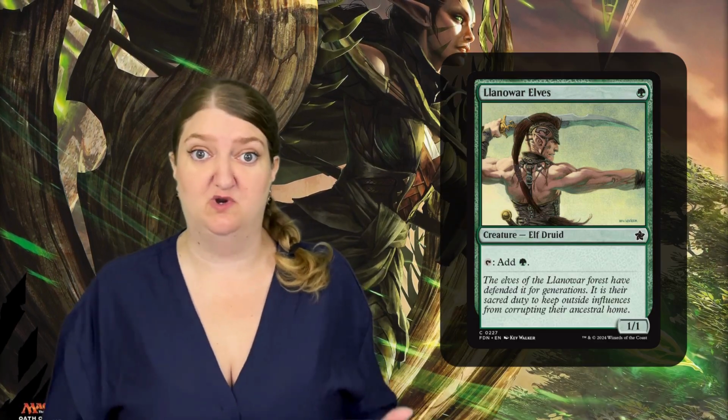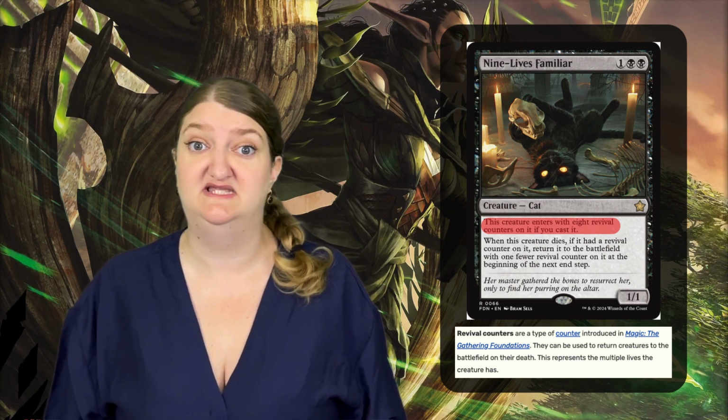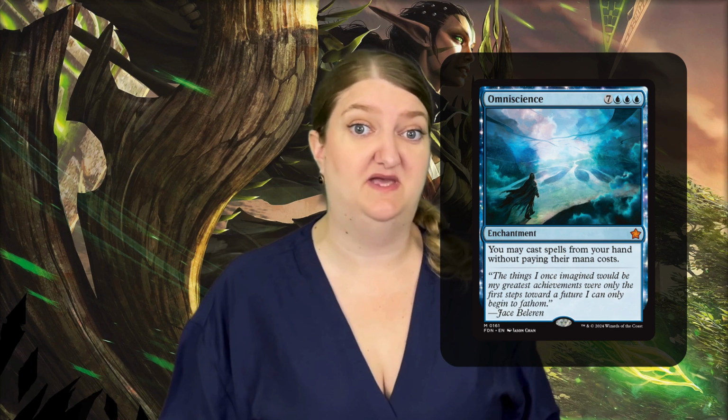We have the Llanowar Elves. This is a really old school card, but it is still a really strong ramp card. And with that, we see they're going to have to do some checks and balances, something like the Day of Judgment. And we have also just seen the 9 Lives Familiar. This brings about a new kind of token, the Revival token, where you can send this card to the graveyard, but it's going to come back several times. This is pretty fitting with the 9 Lives name for the card. So far, only 5 cards, but we are going to follow up as soon as there are more.